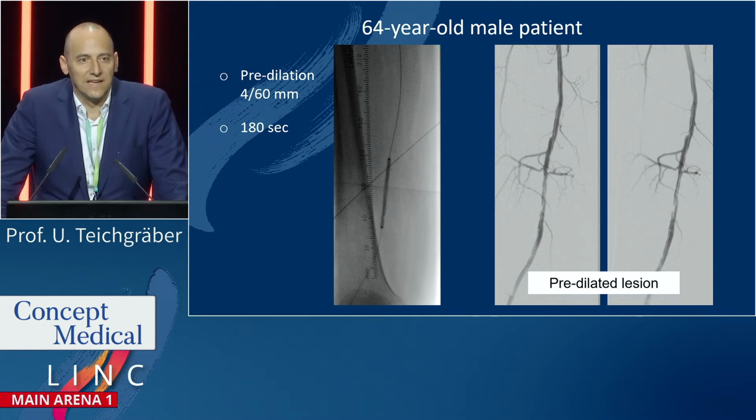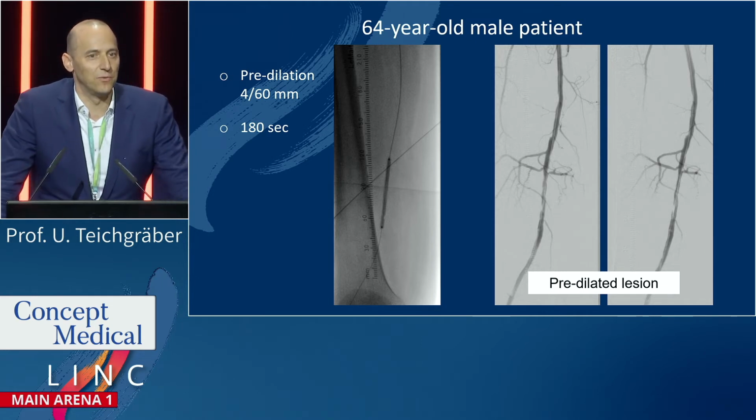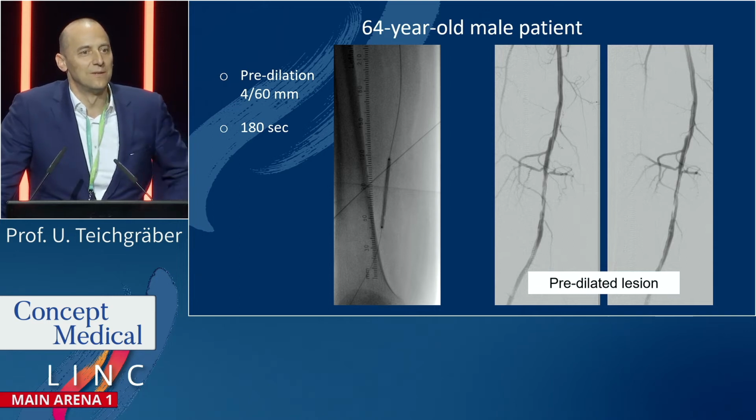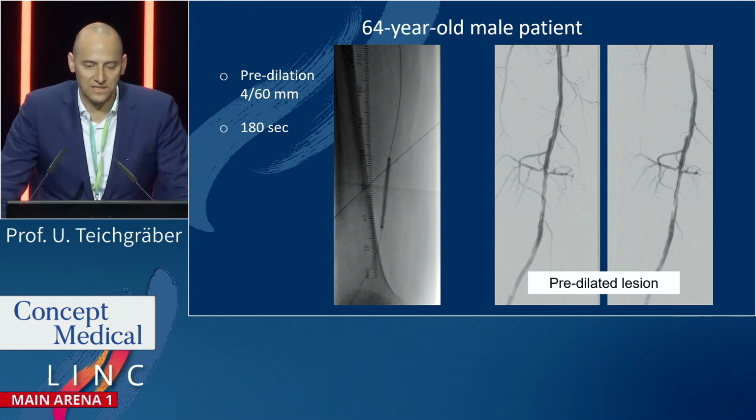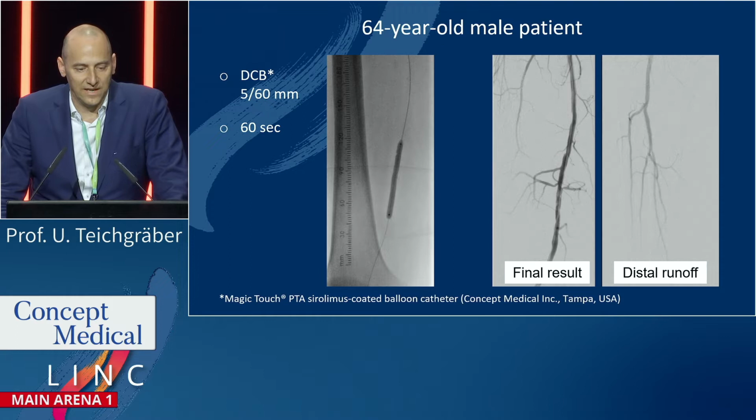Because this is one of the main points for bias in trials. Once the investigator knows which kind of product he has, especially in a head-to-head comparison, someone might argue that the other arm is pre-dilated and prepared differently. So this was one of the points we really paid attention to in this trial.